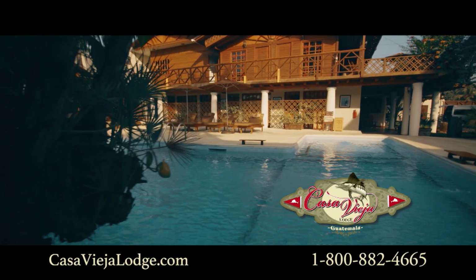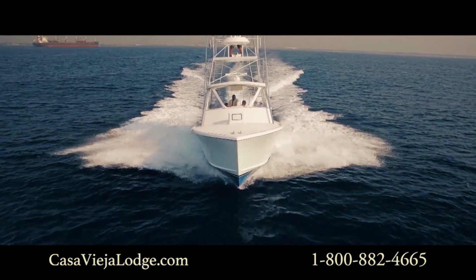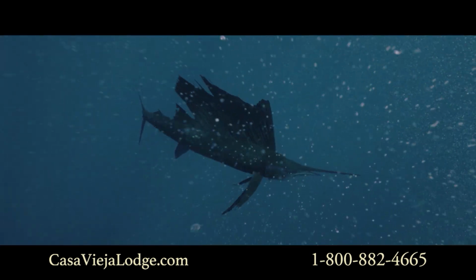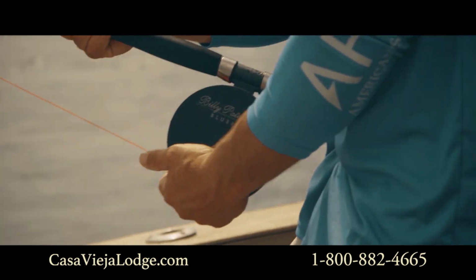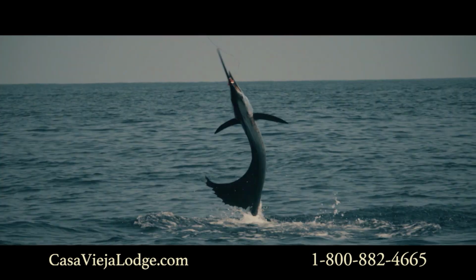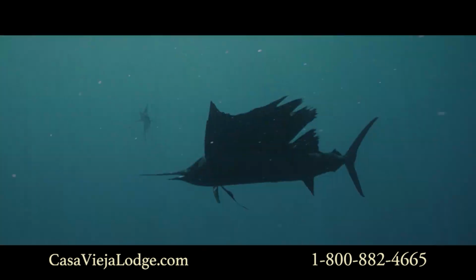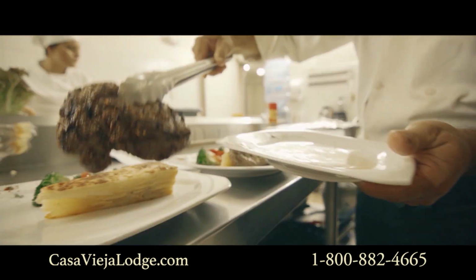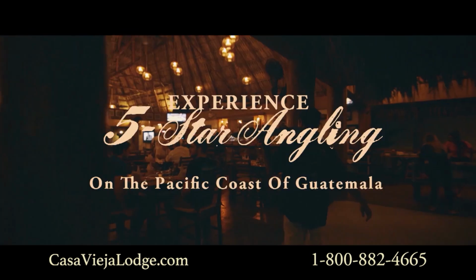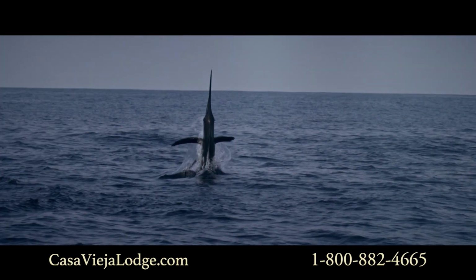As close as you're gonna get to a sure thing for catching billfish is Guatemala. They're here, man. This has been a 20-year run, buddy. These things haven't left, there's no cycle. When it comes to sail fishing, this is the real deal. The amount of sailfish here is ridiculous.